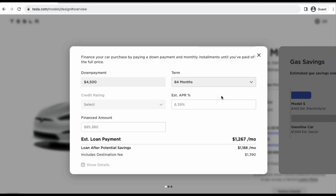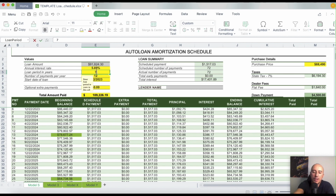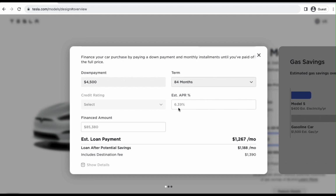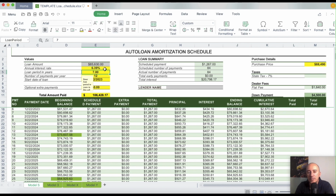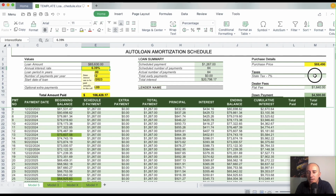You're saving approximately $150, let's say. So now I want to go to the spreadsheet that I have, and I have everything already filled in. As I mentioned, that figure does not include the tax. Tesla's saying that at 84 months, 6.39 interest, we're going to pay $1,267. On the sheet, it gives you about the same, a little bit less, but obviously the interest rate there is 5.89. If I update my rate to 6.39, you now see my total matches Tesla's total, 1,267. So it's very important to notice that this payment recorded by Tesla does not include your taxes.